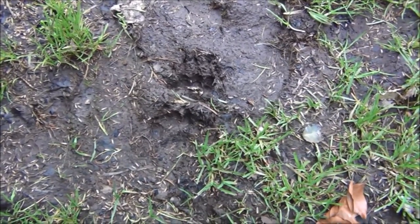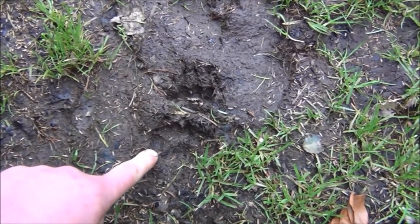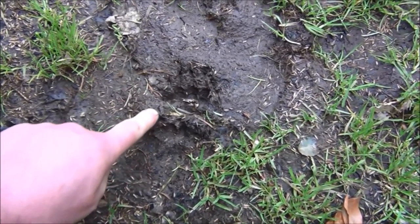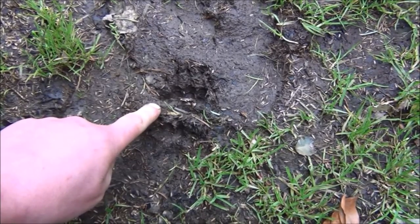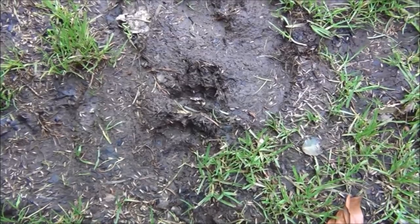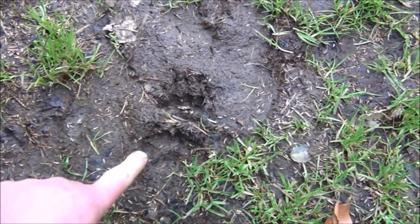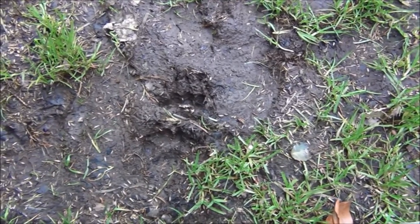Now, this is probably the last thing I wanted to see in my garden, but they're badger tracks. You've got back paw, front paw. See the claws there? We've got hedgehogs in the garden and they eat all the slugs and snails. And that is a bad sign, because the badgers will eat the hedgehogs. There's nothing more for me to say now.